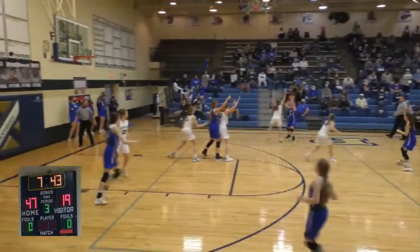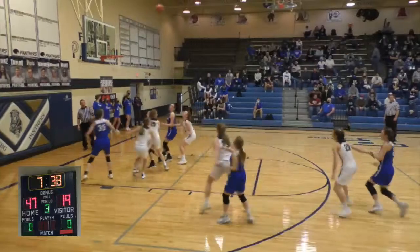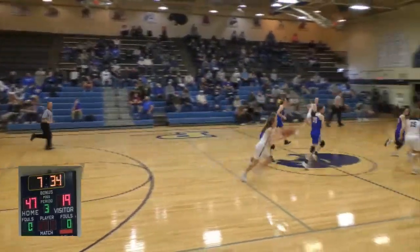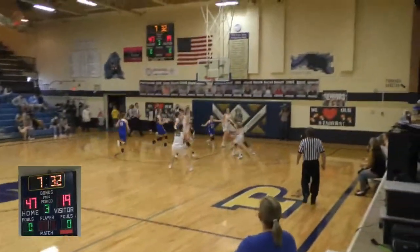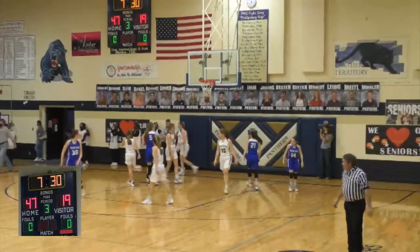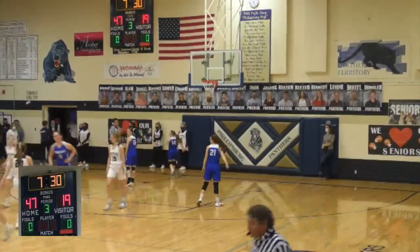Stockton with the ball now, past half court. Deep pass over to the other side, three-pointer up, no good. Rebound by the Lady Panthers. Ava Skimper with the ball. Pass over to Taryn Sides. Taryn Sides drives in, over to Heather Skimper, who loses a handle on the ball. Out of bounds on the Lady Panthers.